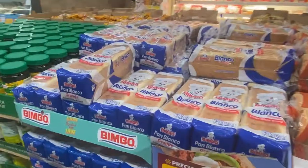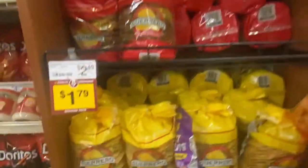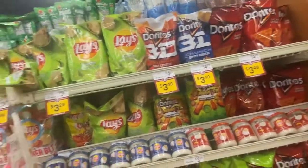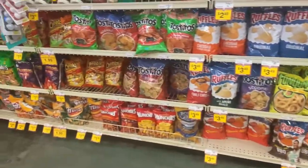Yes, they have specific items to themselves. Honestly, I don't know if it's because we buy our bread from Costco, but I've never seen such long bread before. I was like, I know. What? Bimbo's so popular. Bimbo, it's a Mexican producer. I think it's Mexican? Puerto Rican, girl. She's always claiming it's Puerto Rican, but it's Mexican.